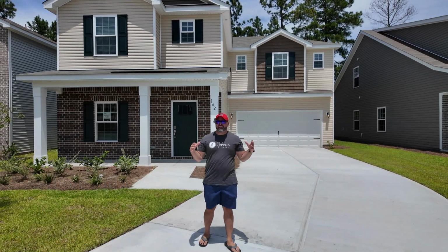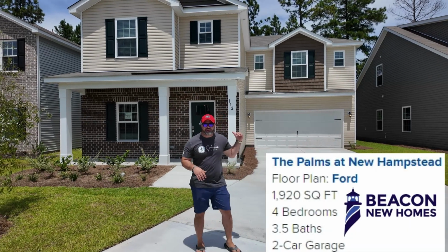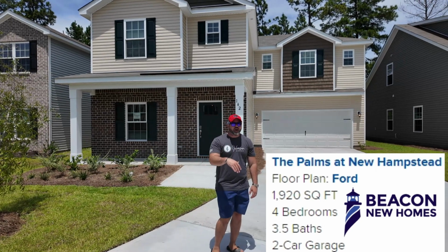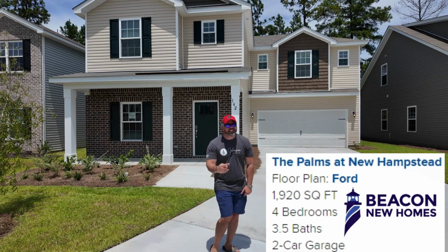I'm here at a Beacon New Homes Agent Open, and I'm going to check out a few models here. First one being the Ford model. This is a 4 bedroom, 3.5 bath home offered at $390,775. Let's check it out.